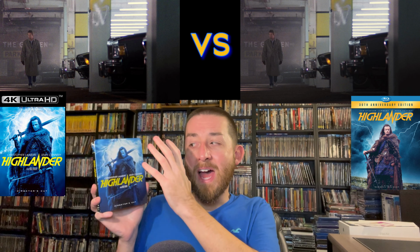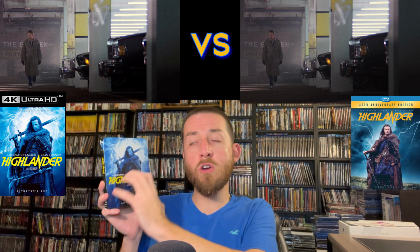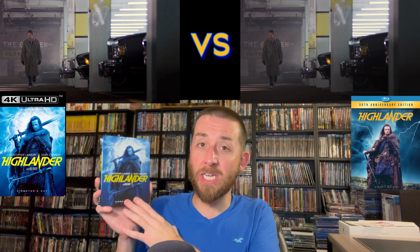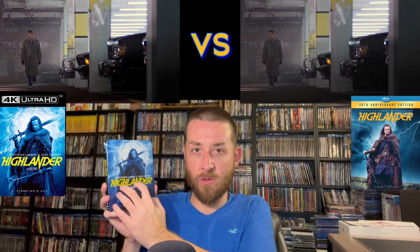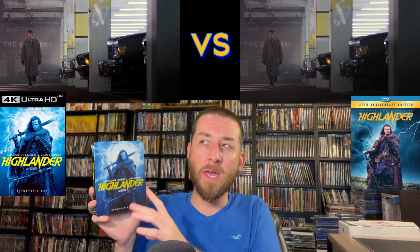Now getting to the 4K Ultra HD release. Highlander, as I mentioned just a second ago, has always looked rough. The new 4K restoration they did is a native 4K 2160p, and it does have Dolby Vision and HDR10 on it, which does add a lot of life and depth to the image on this transfer. So I did appreciate that, as you're noticing in those images above.